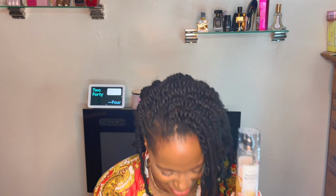And then the last one is Almond Blossom. I've been saying I'm going to get rid of this for a minute, y'all. And then when I get it on me, I'm like, no, I got to save it. I got to save it. Almond Blossom has sweet almond oil, vanilla orchid, and cashmere musk. This is a good body spray.